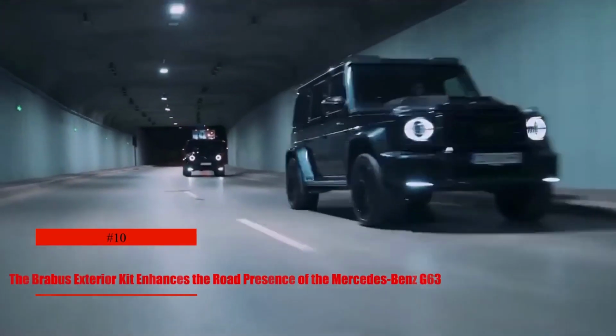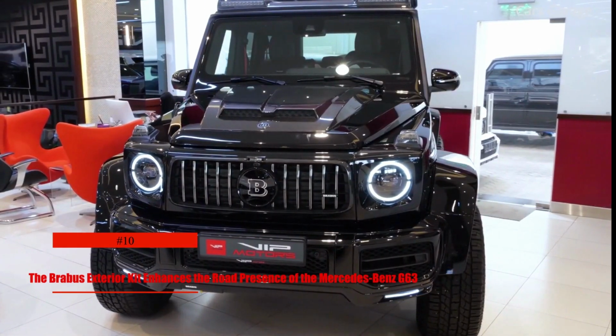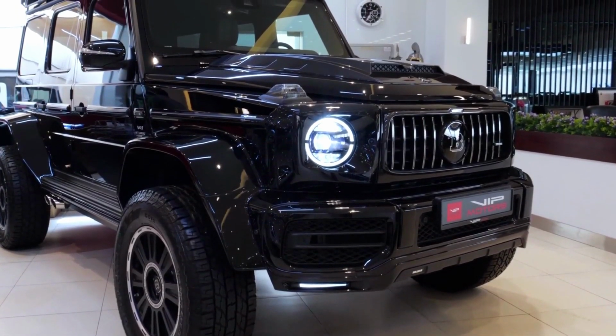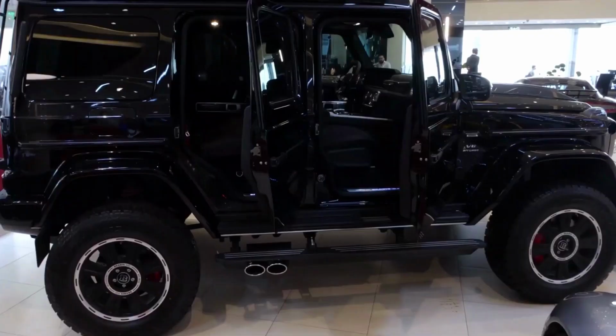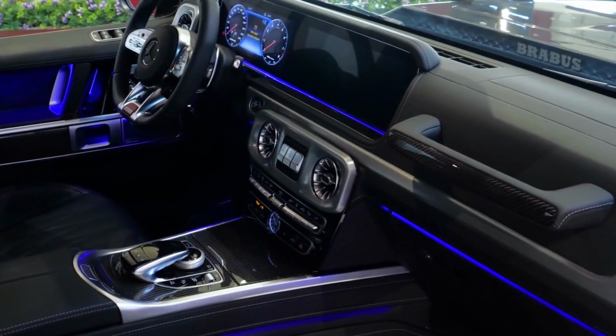Number 10. The Brabus exterior kit enhances the road presence of the Mercedes-Benz G63. Due to its large size and boxy design, the G-Wagon is unquestionably one of the most striking SUVs on the road. But when the G-Wagon is equipped with Brabus's external modification, it becomes downright menacing, because you can't take your eyes off the carbon fiber-clad, blacked-out G-Class SUV hurtling down the road.